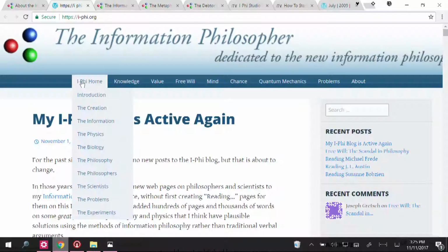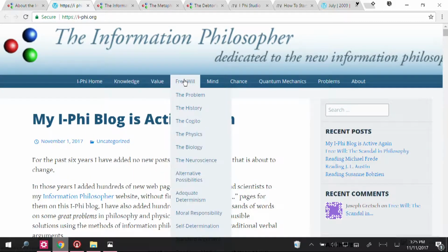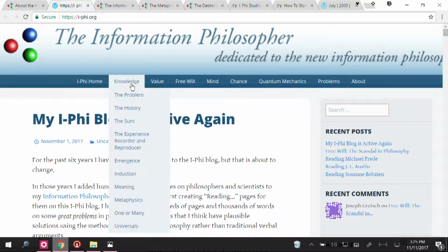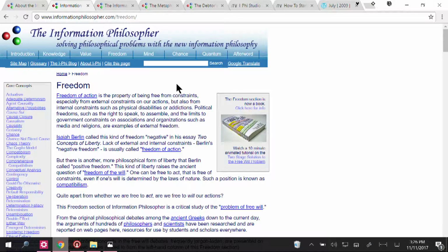So you'll notice that on this blog, the menu drop-downs are a different color because I couldn't quite get the same dark blue coming down. But from the blog, I have links in these drop-down menus which will go right to the web pages on the Information Philosopher itself. So here's the introduction to the freedom section.